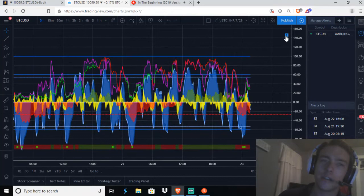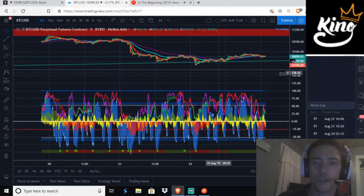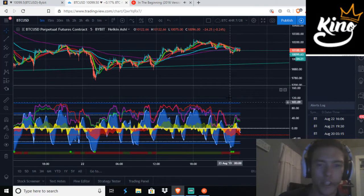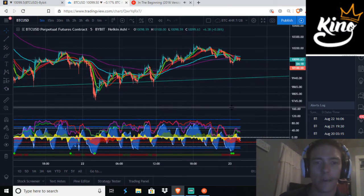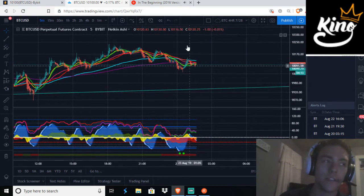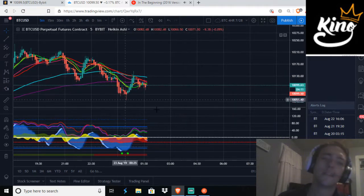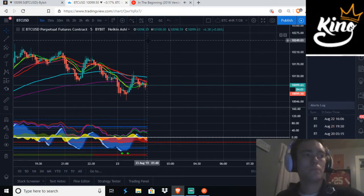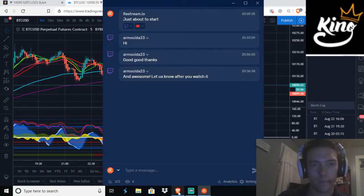If we look to go under 10,000, I may open a small short. But if I'm going to be bullish here, I need to see a 4-hour close above 10,200. If we can do that, as we said earlier, I think we'll test the 10.4 to 10.6 mark. 10.6 is where our resistance starts. All right.